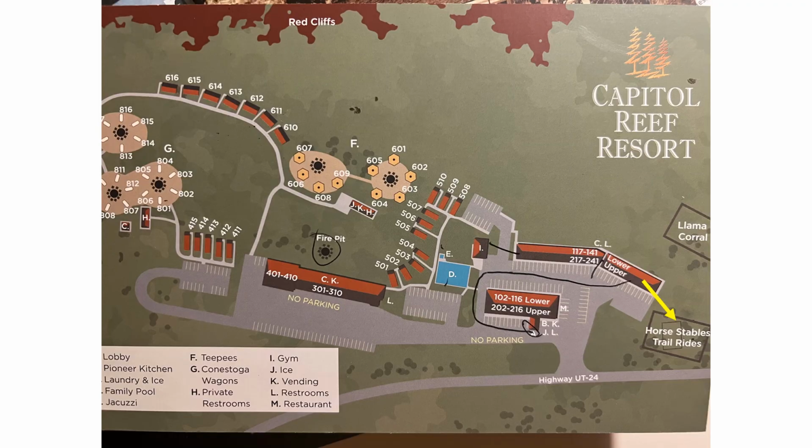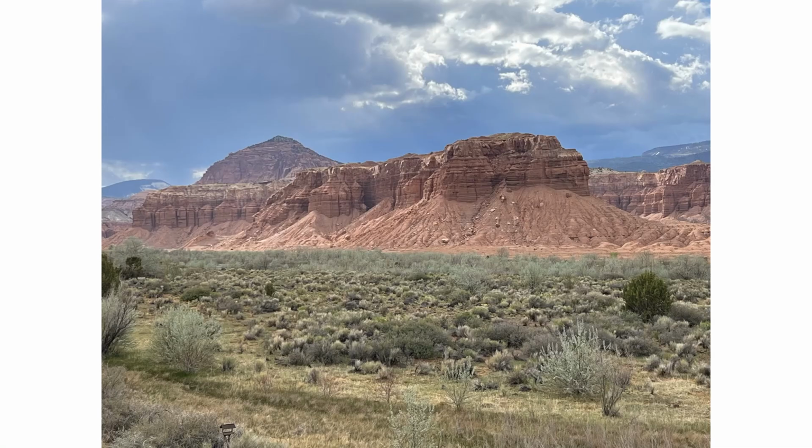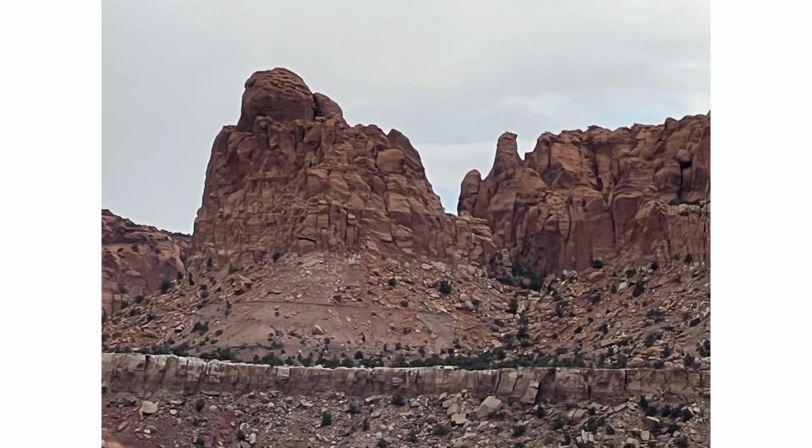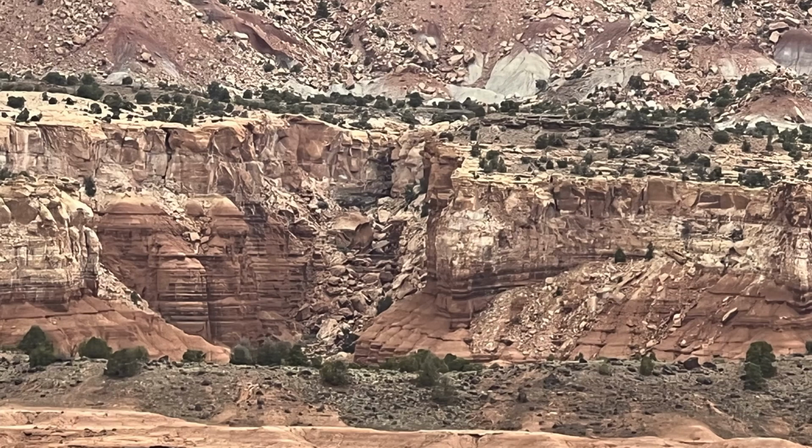Where we stayed was a motel-ish type place on the right side, next to the horse stables where you can go horseback riding. And they also have llamas. I don't know whether you ride a llama or you just walk alongside a llama. What you do with a llama. But the main attraction for me was looking out the back deck at the surrounding cliffs and canyons. Just a really breathtaking location. And this is what I was looking at and taking lots of pictures of. So let me show you a little bit more from our back deck.